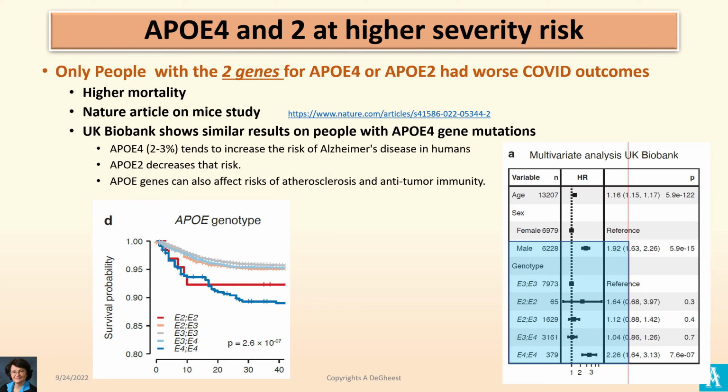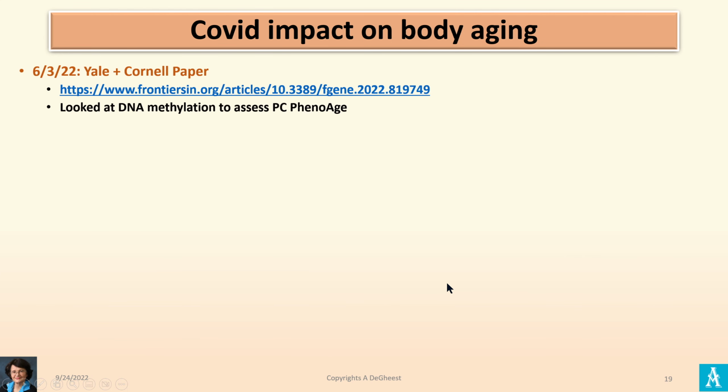And then to keep perspective, the risk is only twice the risk, where man versus female is also twice the risk. So it's not a huge significant risk. So I don't think you have to worry too much about it. That's my personal view.